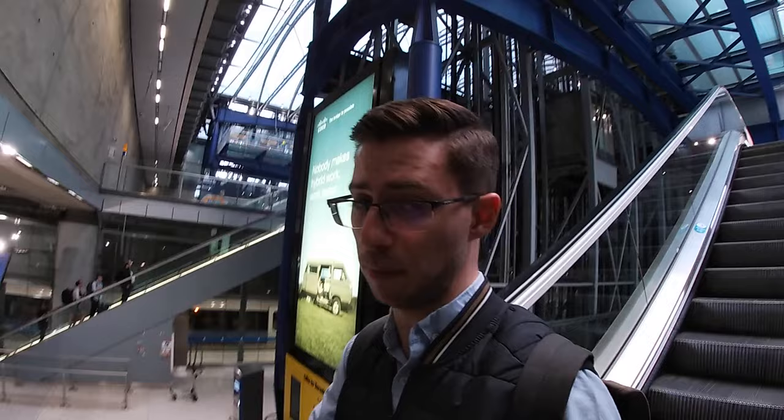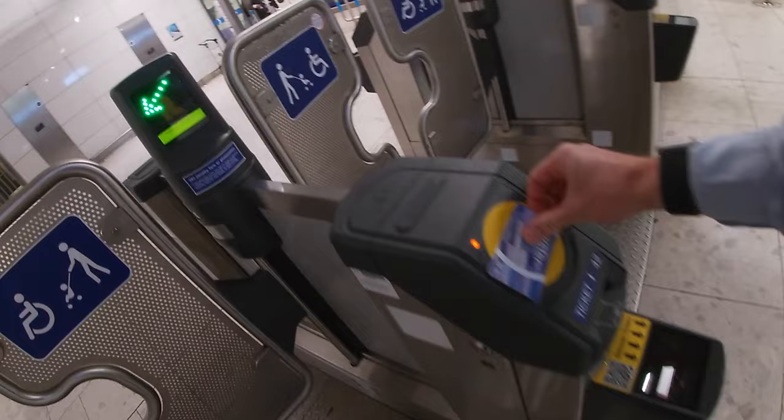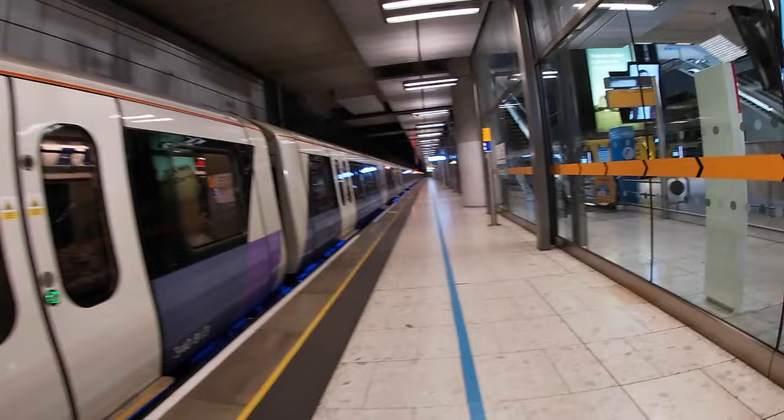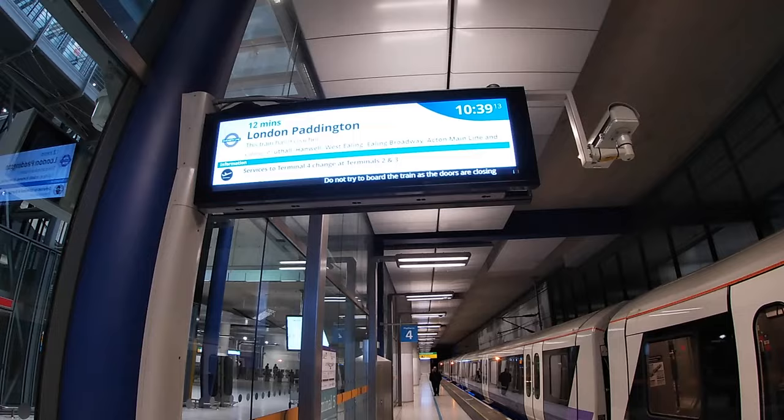I'll be using my Oyster card, the same as on the Piccadilly Line, but let's see how much it costs to get the Elizabeth Line from Heathrow Airport to central London. So my train leaves in 12 minutes time from now, which is quite a long wait.